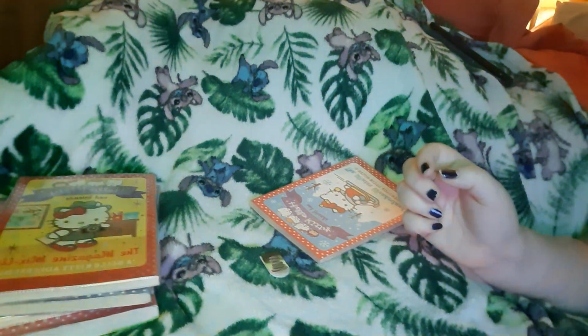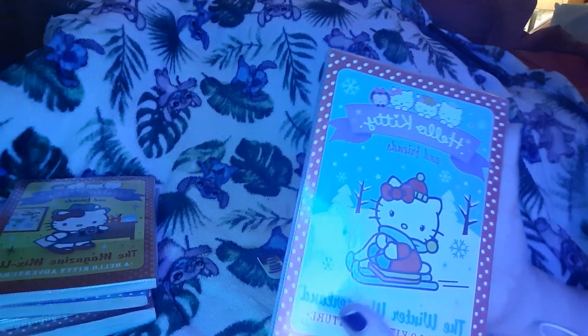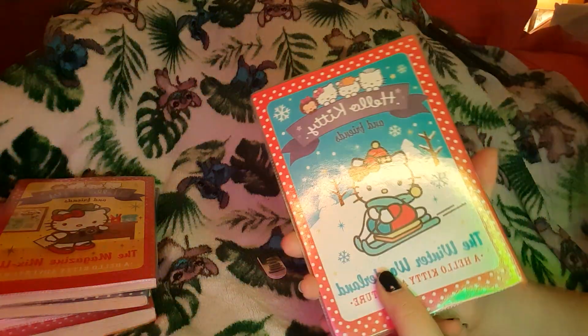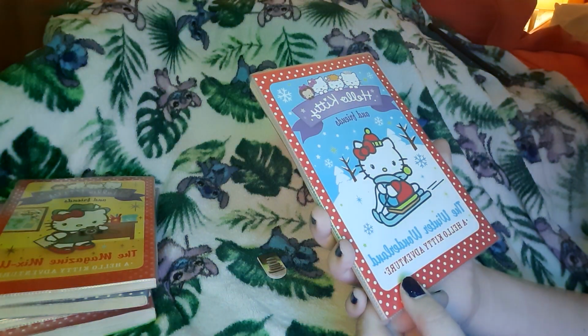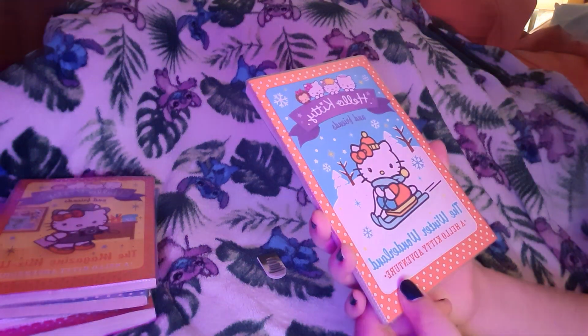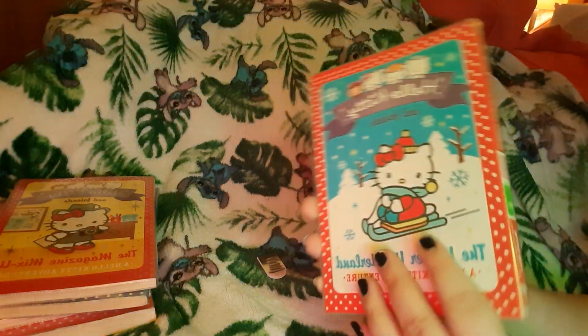Let me just get the bookmark out of this one. Bear with me. Okay, so as you guys know, we've been reading the Hello Kitty series. This is book number 19, and this is Hello Kitty and Friends, The Winter Wonderland, a Hello Kitty adventure.